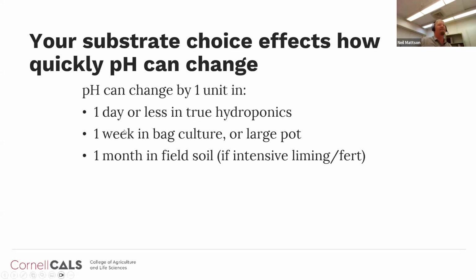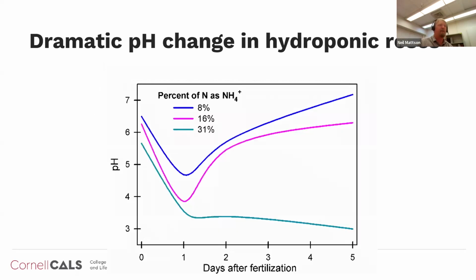So if I'm growing in potting mixes, my recommendation is to test pH of major crops in the root zone at least once a week and track that over time so you can take action. And then if you're growing in true hydroponics, to track pH every day because it changes more frequently.